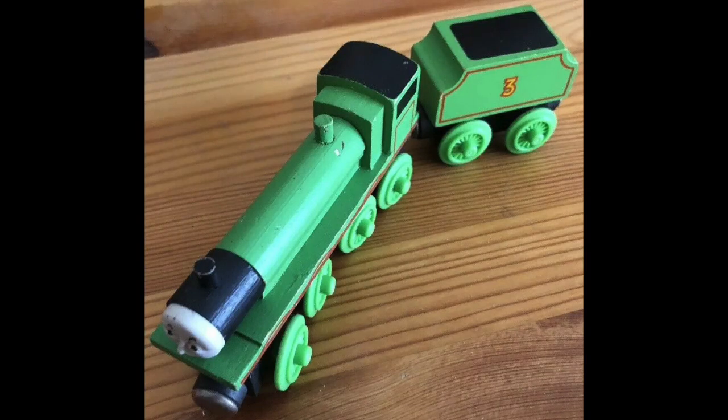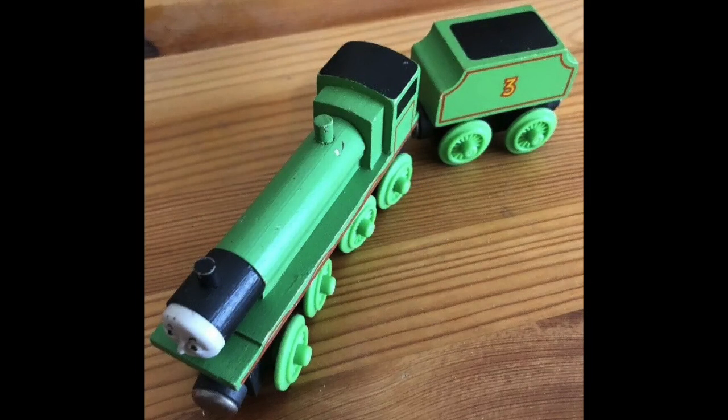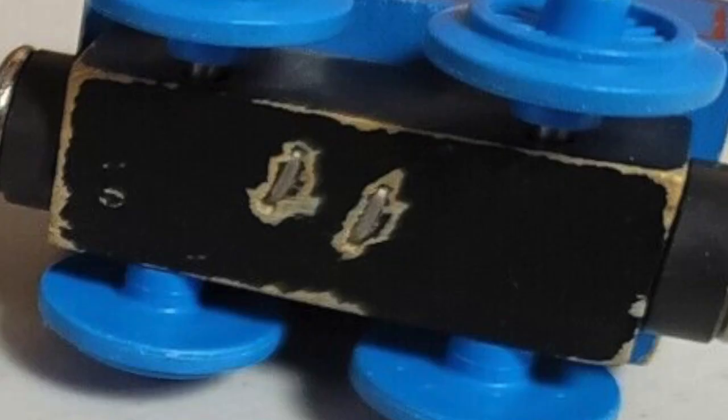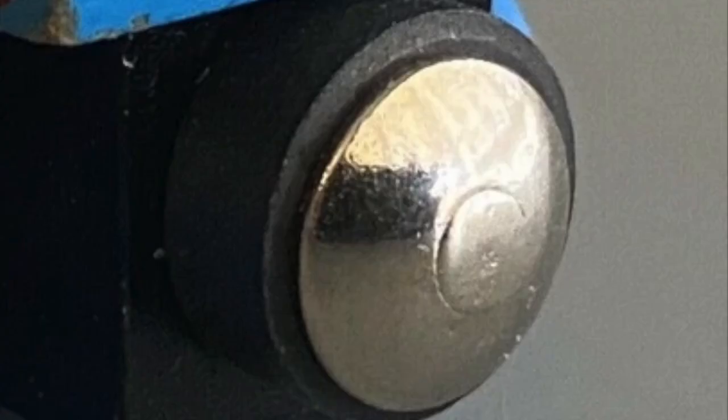Wooden Railway Henry was released in 1992, along with the other 6 main characters. At the time, they all had a unified set of design choices: flat magnets, tall thin funnels, painted coal details on the tender engines, and staples on the bottom. By 1996, the characters had gone through some slight changes, which included the funnels and magnets becoming more rounded. The round magnets were definitely an improvement because they're stronger than the flat magnets.